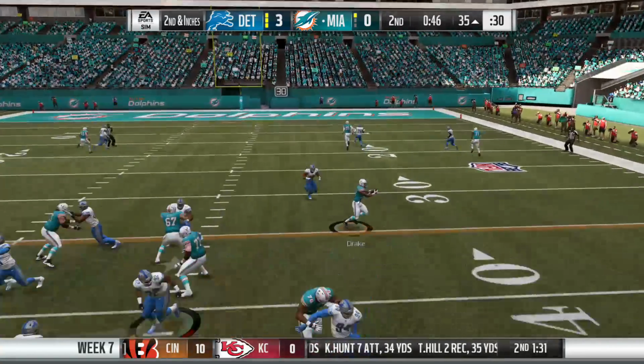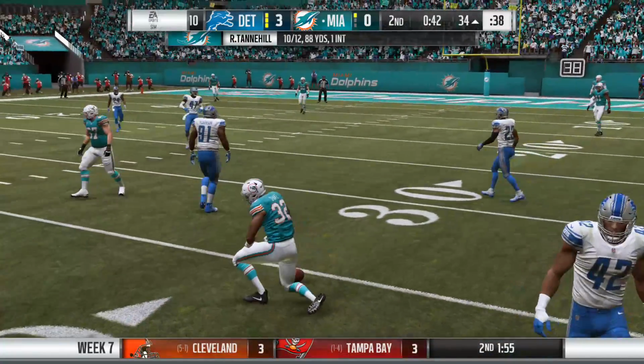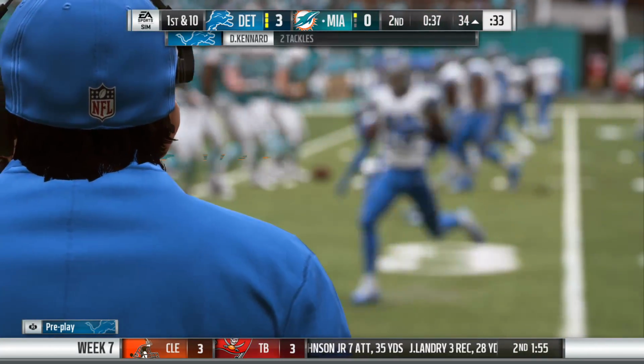Throwing again is Tannehill. He goes underneath to Drake. And they'll be inside the 35 now at the 34-yard line. 2 yards on the pickup there, but it's enough to give them a new set of downs.